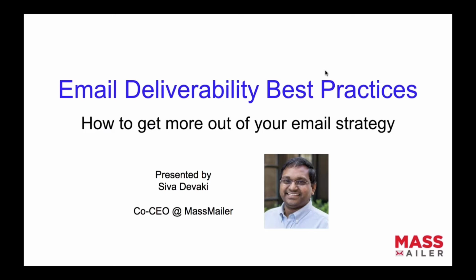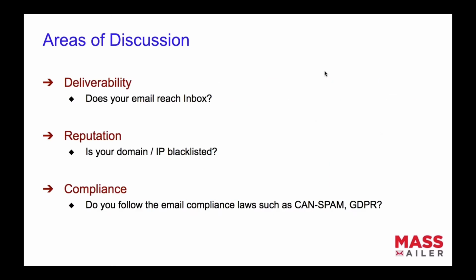But the biggest worry for all the customers I've noticed is the deliverability, right? In simple terms, deliverability meaning when you're sending out email, is it really going to reach the inbox, right? That's what we're going to focus on today. And when it comes to the broad topics that I would like to cover, these are the three areas: the deliverability itself, the reputation, and the compliance.